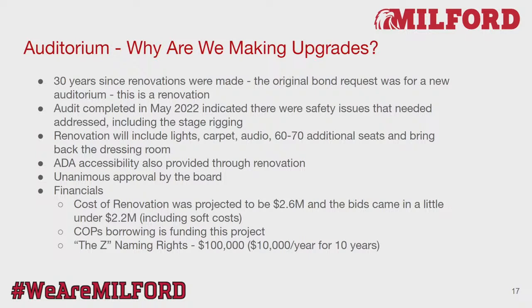So in May 2022, we engaged with a company that does a lot of professional theater work, and they did an audit on the stage. We also had a new drama director at that time. As he came on board, he recognized that a few of the systems in place and a few of the pieces of the facility, from his professional training and directing background, really needed to be addressed. And through that audit, what we identified were several safety issues that existed within the space.